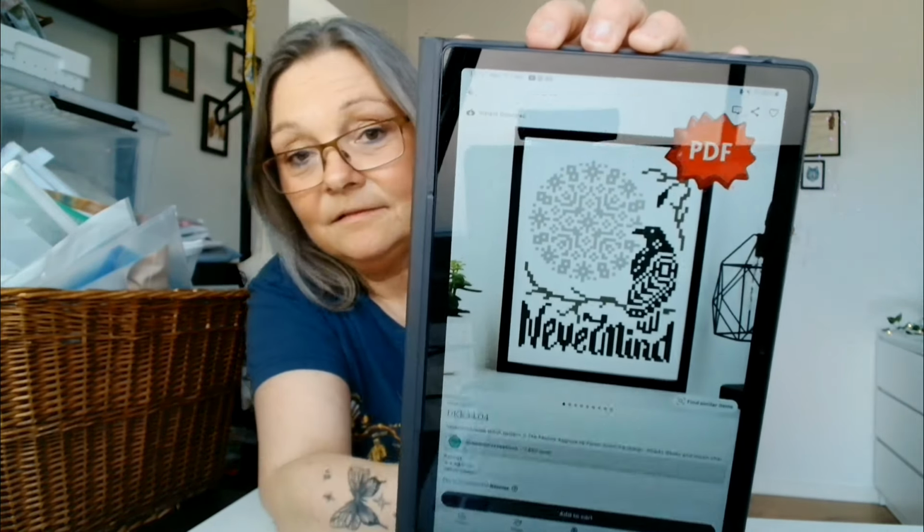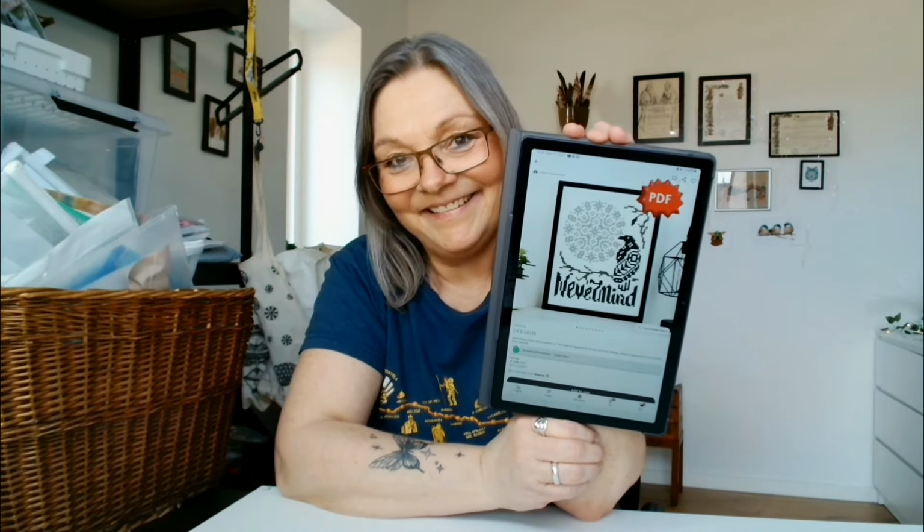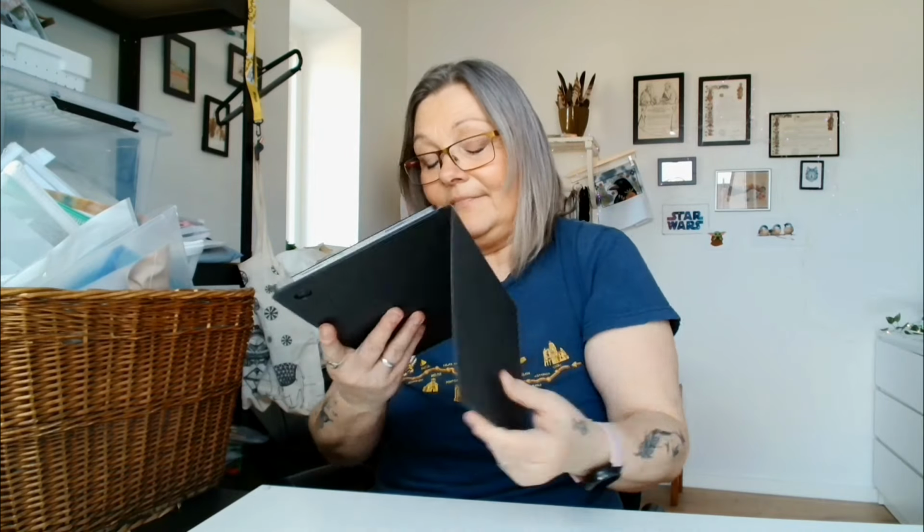Cute. So those are one, there was one more actually I thought about. This is also from Quaternion Creations. It's this one, I actually really love it. It's called Nevermind. And the passive aggressive raven stitch and design, snarky raven and moon chart, Poe inspired. I just love this. Never mind. I love it.